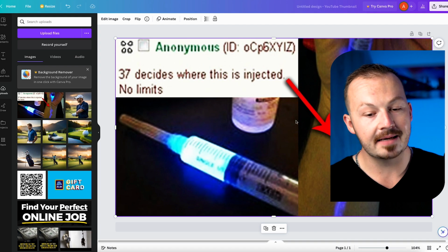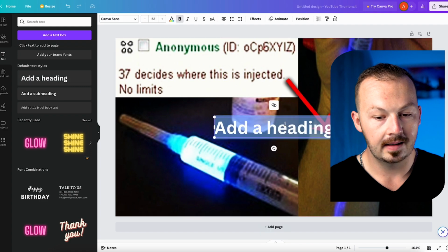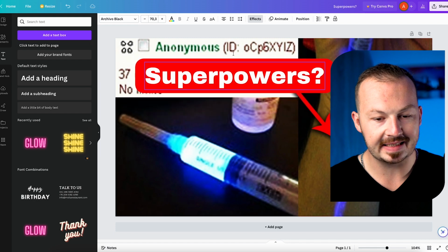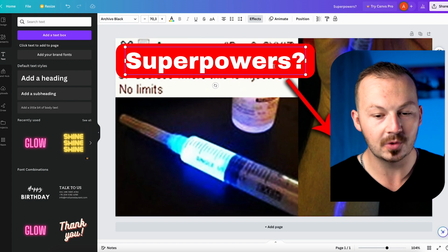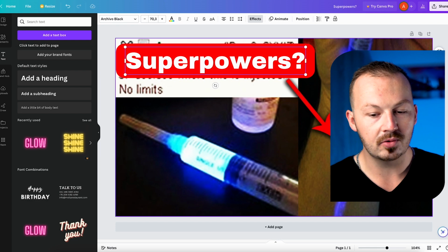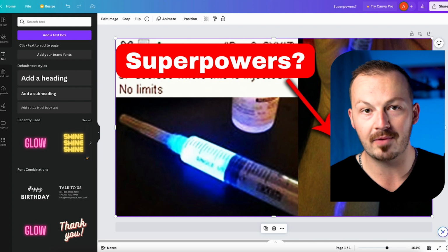Now looking at this template, what I'm going to do is add one simple text box in there, and I'm going to type in something like superpowers and place it somewhere where it's going to be very visible. So I'm just going to place it like this. This arrow is going to be pointing superpowers to this glowy mystery substance that this person has injected into their arm. And what I'm going to try to replicate is the effect that this video is going to show you if superpowers are real.